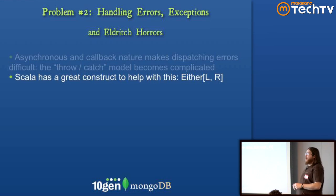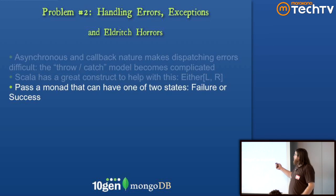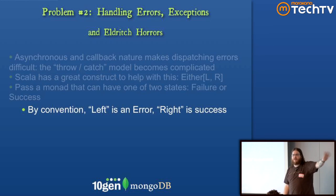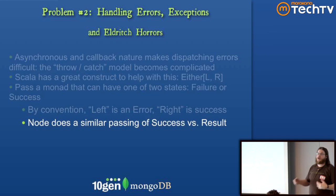Scala obviously has Either, and Either has two possible states, Left and Right. It's really a monad, and it's representing failure and success. By convention, the left-hand side is typically representing an error, and the right-hand side is representing success in Scala. Node has a similar system. If you've ever written node.js, every callback method, typically by convention, gets both a failure and a success, and you test which one is defined. This is better because it's one composed thing that can be either or. It cannot be both at once.